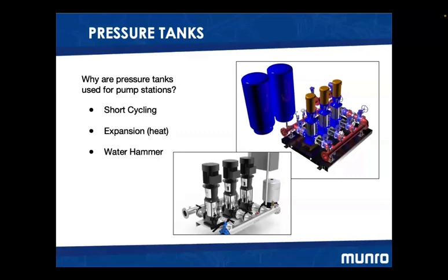Other reasons might be for water hammer. Water hammer can be a big deal, and pressure tanks can be used to absorb some of the water hammer that might happen in the irrigation system.